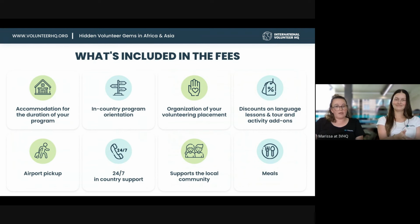And here is what Marissa just covered. This is what your program fee will include: your accommodation and country program orientation, your meals, airport pickup, and the 24/7 support from the local team, of course.